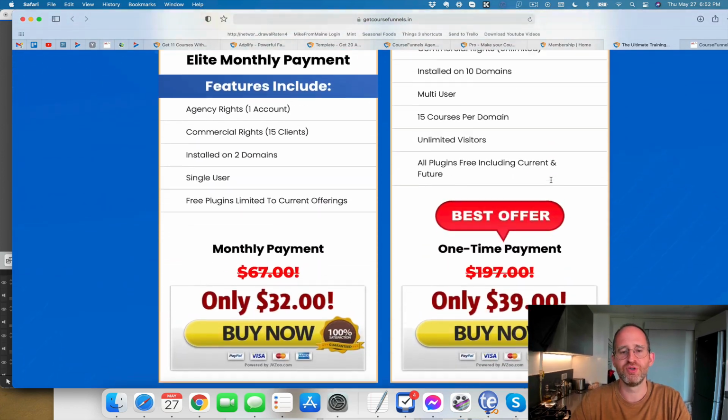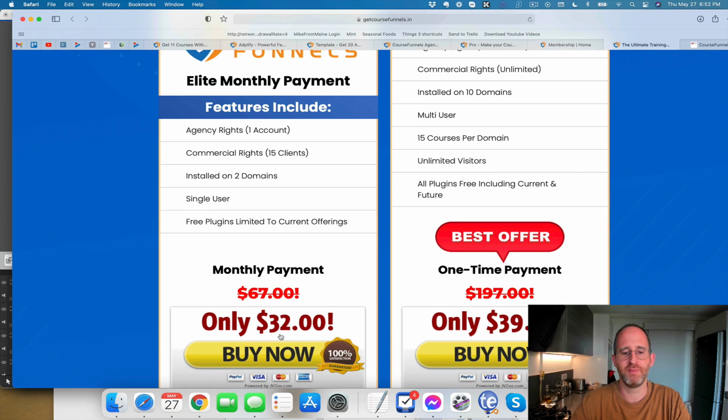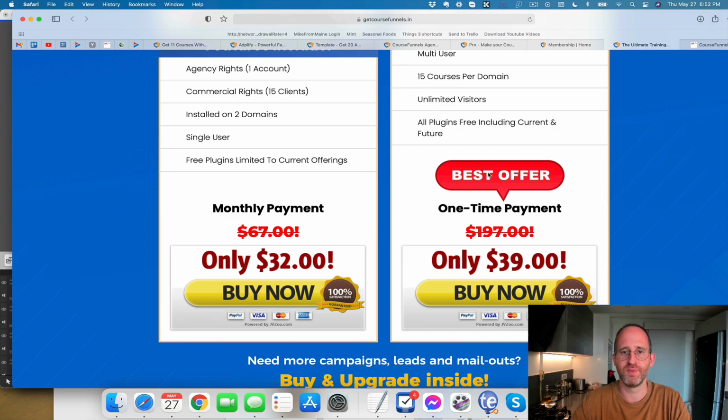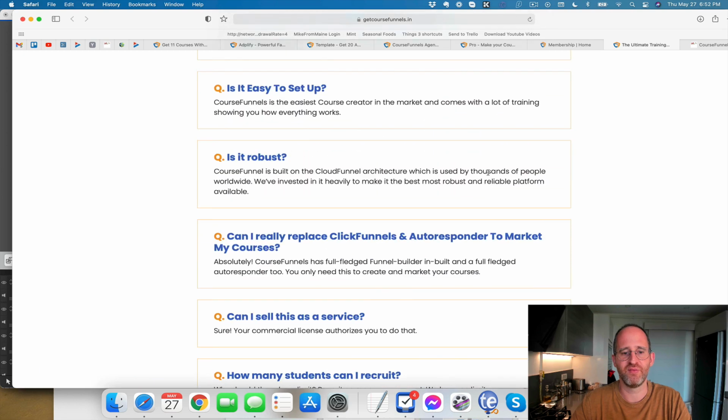Okay. So there are two different offers here. You can do the Elite Monthly, which is a monthly payment of $32. Well, that's what the price is now. That will go up. Or you can pay a one-time price here. So obviously, most people want to get the one-time price with this. Plus, they have the guarantee and everything, frequently asked questions.